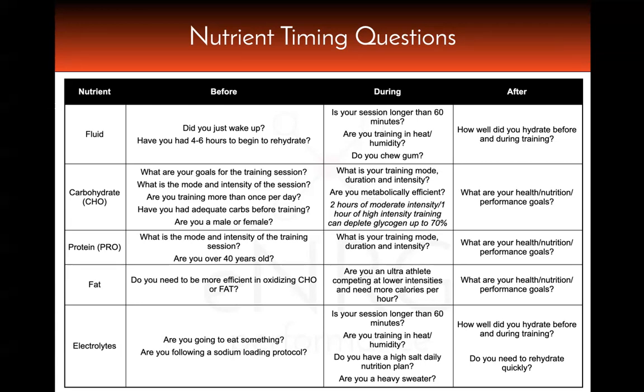So when it comes to fluid beforehand, some questions are, did you just wake up, right? Why is that so important? Because you can actually wake up about 40% dehydrated, maybe even more, depending on how hydrated you were before going to bed, right? So you wake up in an extremely dehydrated state, as is evident by, you guys have all seen this before, the color of your urine, right? Really dark yellow, usually the first void in the morning, you're dehydrated.